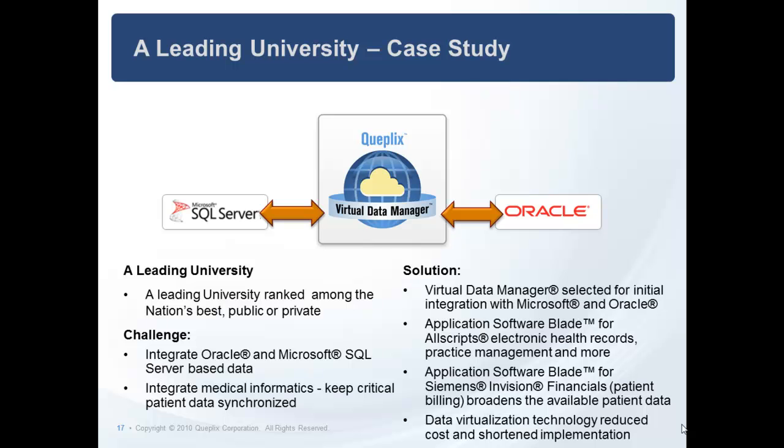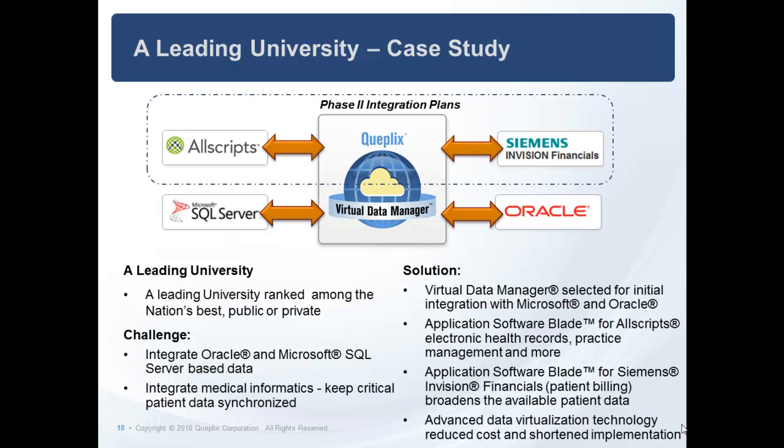Virtual Data Manager was selected for this initial integration, and we're building out application blades for Allscripts electronic health records and for Siemens Envision financials for patient billing data. Here you can see the Phase 2 integration plans clearly, and both Allscripts and Siemens Envision financials represent very substantial deployments for this customer. These systems are broad scale and are deployed by many leading hospitals, universities, and healthcare institutions around the world.